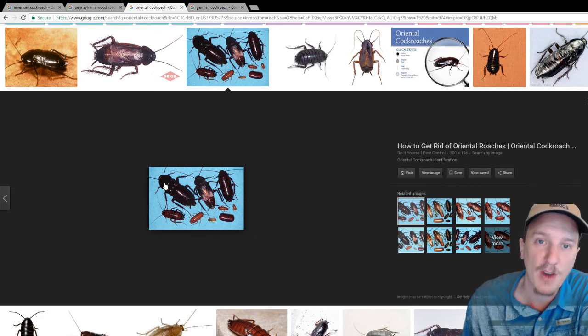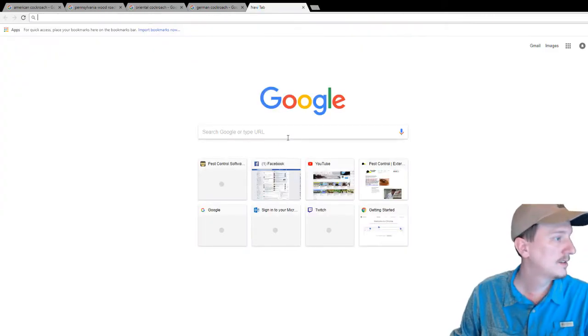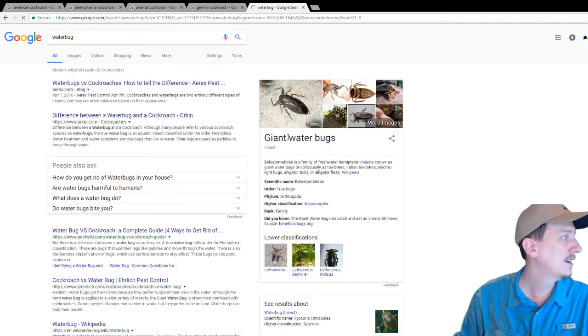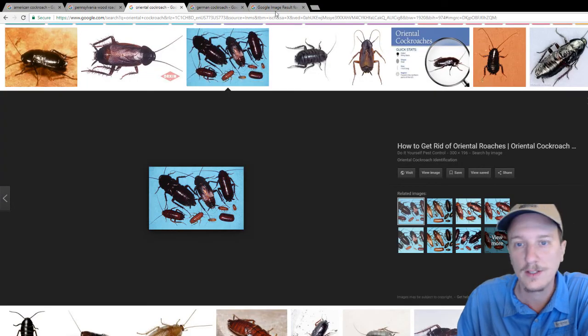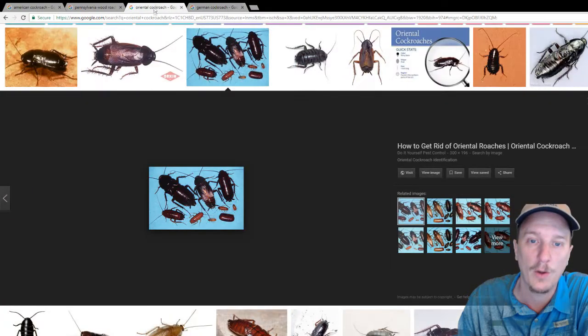Now, these do like rotting material. They like to live in drains. A lot of people will call them water bugs. Let me show you real quick. I want to settle this myth. I want to show you what a water bug looks like. That's a water bug. That is not an Oriental cockroach, just to get that straight, because I know a lot of people do call these water bugs, but Oriental cockroaches are not water bugs.